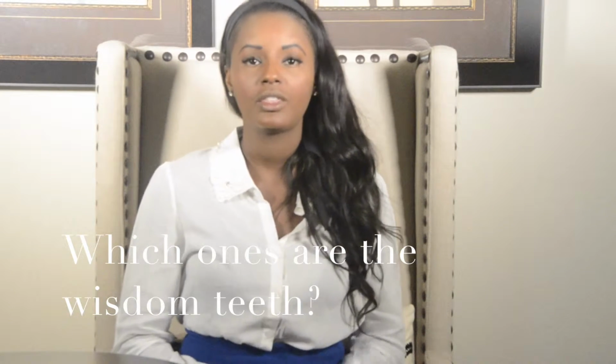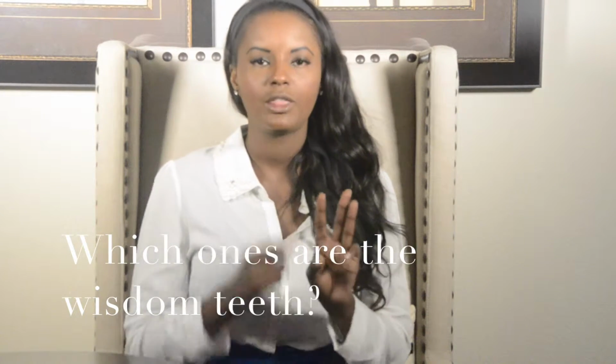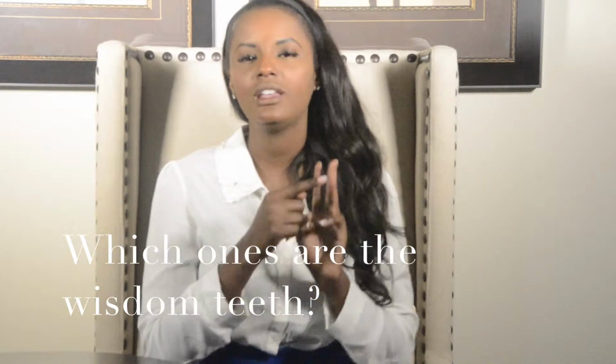Which one is your wisdom teeth? The wisdom teeth are also called the third molars. The reason we call them the third molars, if you think about it, you have teeth in the front, we call those incisors. We have the middle-sized teeth, we call them the premolars. Then we have molars. There are normally 3 of them: the first molar, the second molar, and the third molar.